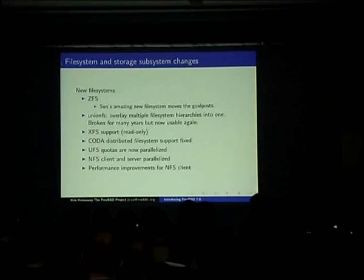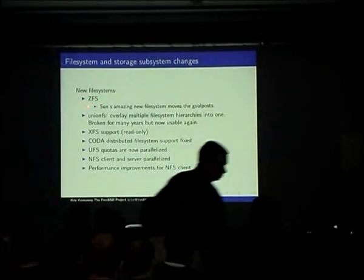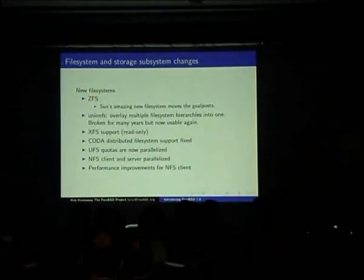Perhaps the most exciting change is the introduction of support for Sun's ZFS. This is work done by Pavel, and he's worked very hard on this, and actually this is really quite an amazing new file system. It does change the way that you think about file systems and the way that you use them. If you haven't already looked at ZFS, I encourage you to do this. It really is a very interesting piece of technology. Basically FreeBSD is the only open source system that has good support for this. The Linux version is based on FUSE, which seems to be quite deficient.